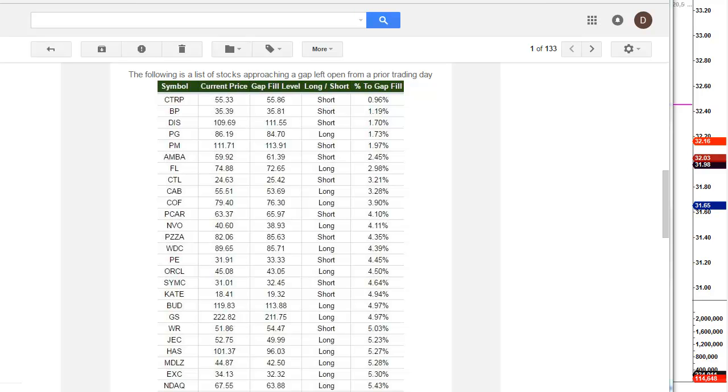The second one that filled its gap was Ambarilla, AMBA. You can see here the gap fill level was $61.39. It's a short trade at that level. We're going to look at the chart in a moment. The third one that filled its gap today was Symantec, SYMC. The gap level was $32.45. It was a short trade at that level. We'll take a look at that chart in a second also.